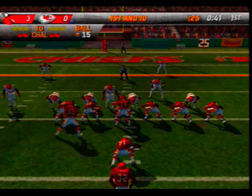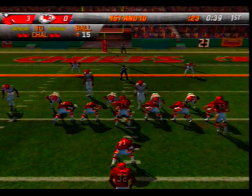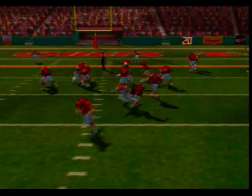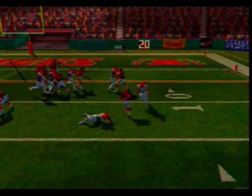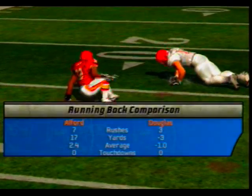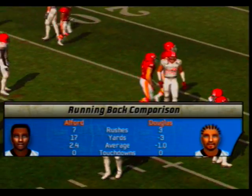With a man in motion. Hey, watch the screen. Turn it up, a little misdirection. Number 31 makes the stop. Alfred runs it for about three on the counter play. So let's take a look at how this back compares to the opposition.